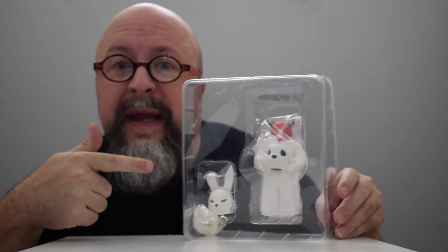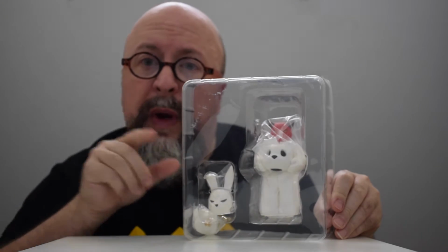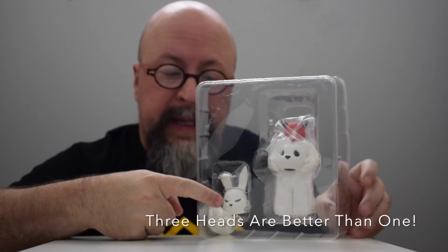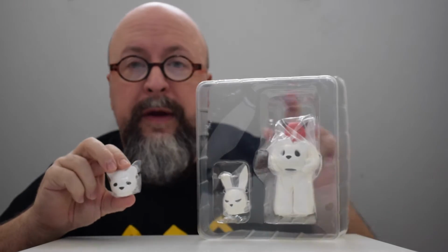So here's what you get inside. You get the figure and you get two additional heads. So there are three swappable heads all together. There's a bunny, there is a bear, and there is a devil.